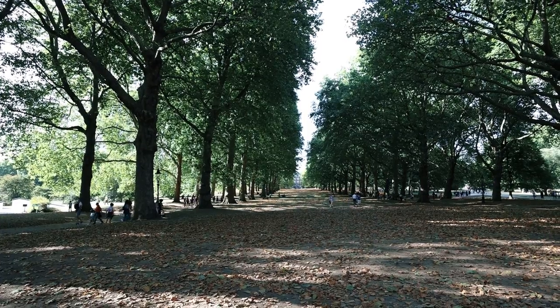Next to Buckingham Palace is this park, and I went and looked at the sign. This is called Green Park, and you can tell it was planted on purpose to look like this, because these trees are perfectly lined. They're very mature trees, so it was planted a long time ago.